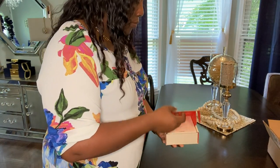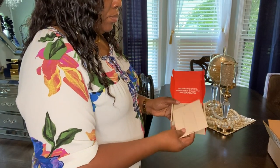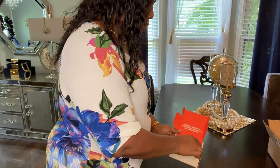So yes, guys, I am feeling this one. And then I am going to also give a review of the second one that I got, which is the Floral Honeysuckle.